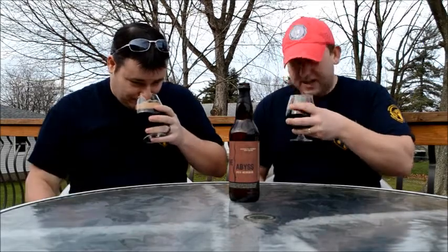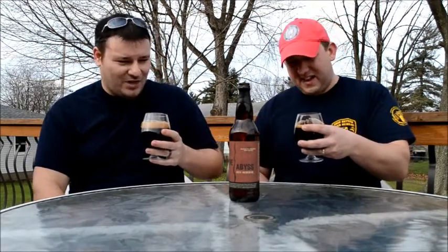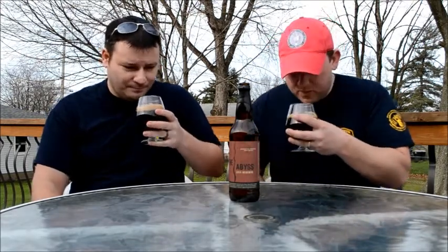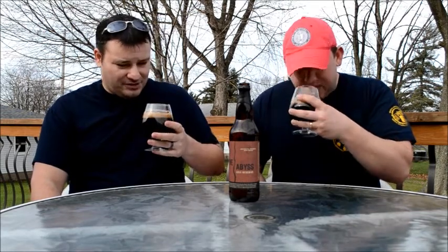Real nice, that oak and the molasses are coming through. I'm getting the cherry, like that cherry bark. But even like a dark cherry, like a dark fruit, you know, pitted fruit kind of. I'm with you on that. There's definitely some dark fruit aroma.